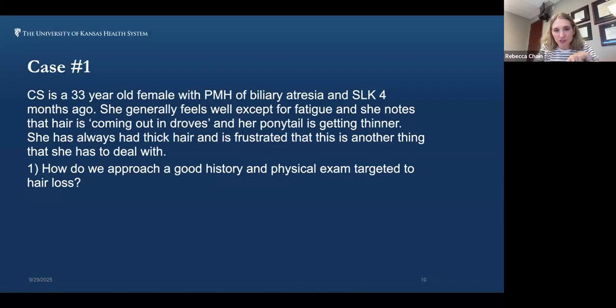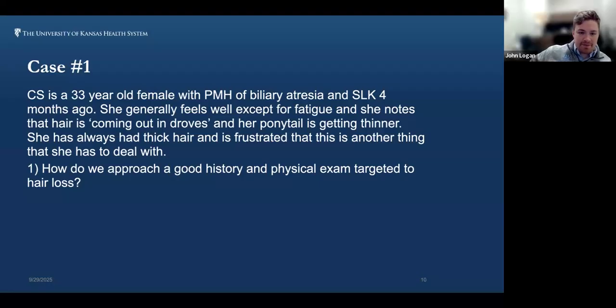Dr. Logan, do you want me to do the case or do you want to do the case? You tell me. I can read the case because this is my patient who came in to see me.